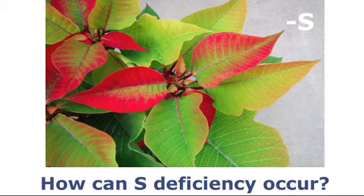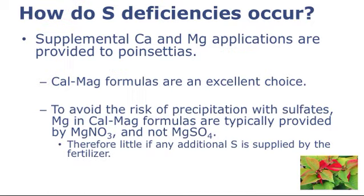When looking at sulfur deficiency, the grower that I was working with asked how come it's occurring now. To answer that question, one needs to look at the source of the sulfur. Supplemental calcium and magnesium applications are typically provided to poinsettias. CalMag formulations are an excellent choice. To avoid the risk of precipitation in the fertilizer tank, magnesium comes from a source of magnesium nitrate and not magnesium sulfate. Therefore, little if any additional sulfur is supplied by the fertilizer.